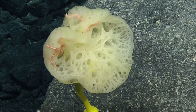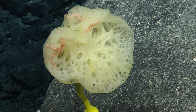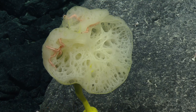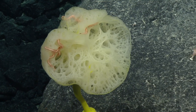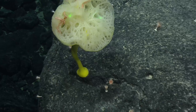Yeah, I'll chill here. Go poke around in the rocks. I can see there's a lot of interest in the Dr. Seuss spots. Okay, go away. Reminds me a little bit of a lemon peel.